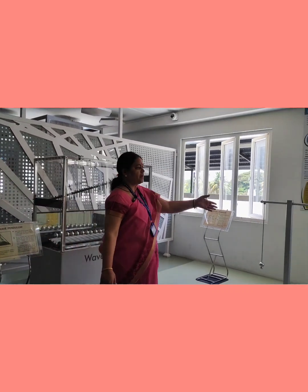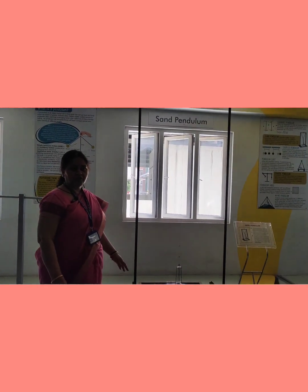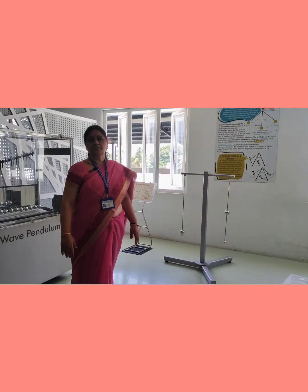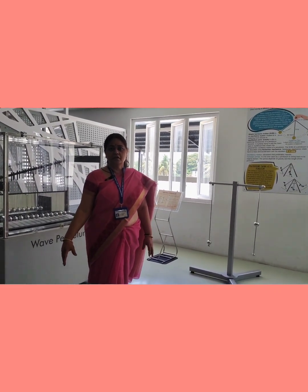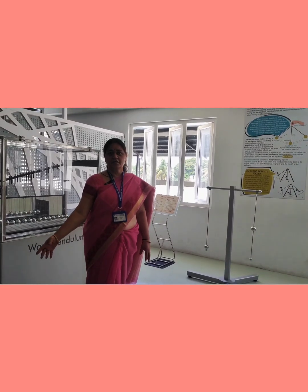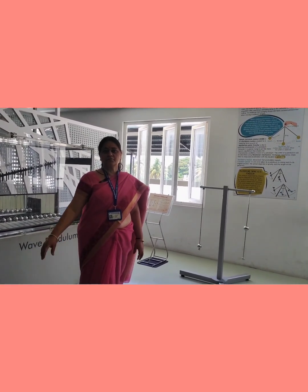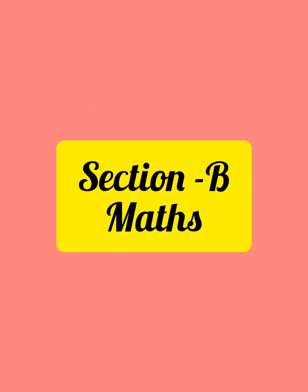various pendulum experiments are demonstrated here, which children find very interesting, and the simple physics concepts have been explained in a simpler manner, so that the children find it interesting and inquisitive. This applies for students of grade 6 to 12.